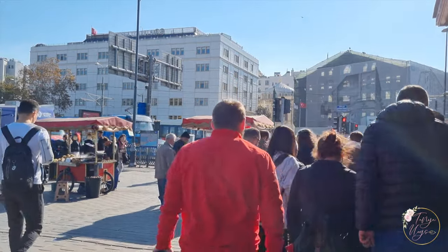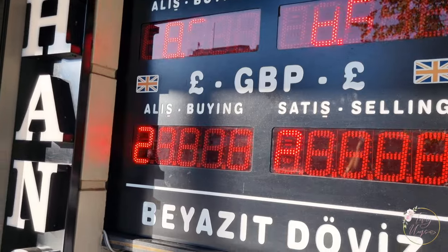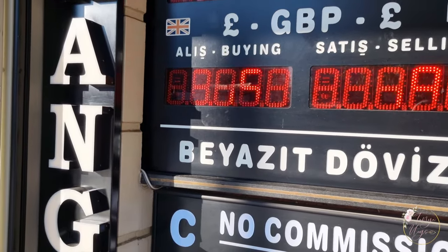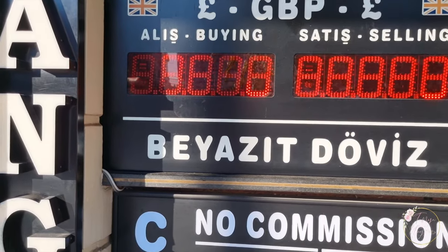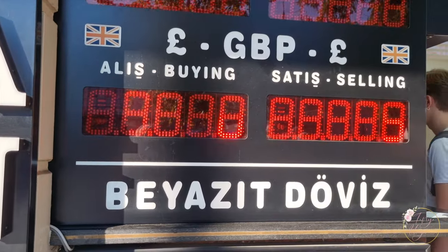Very quick and easy. Came to exchange some pounds. It's a good rate here actually. It's 21.50. So I'm just exchanging some extra money to keep for our next trip.